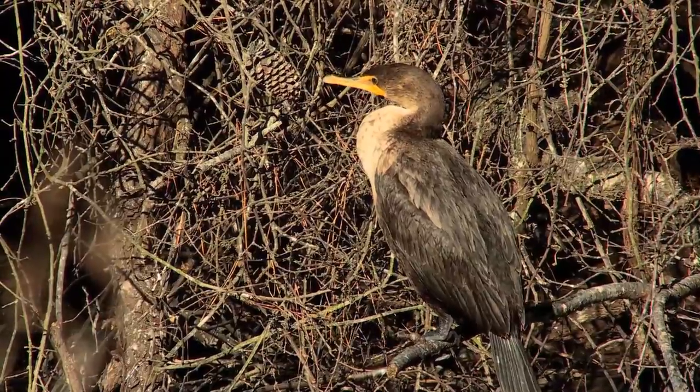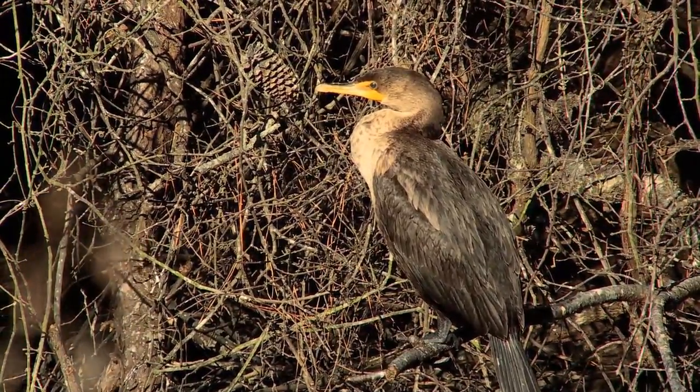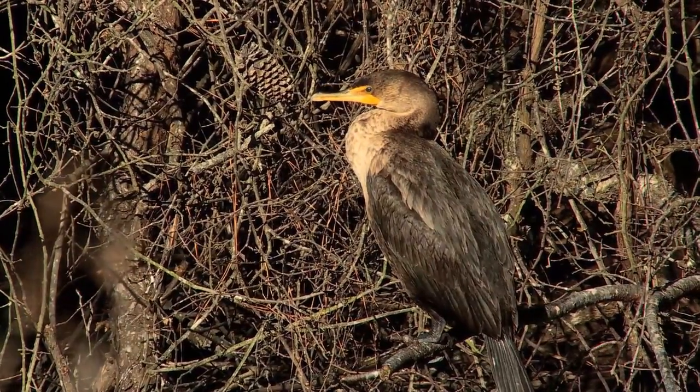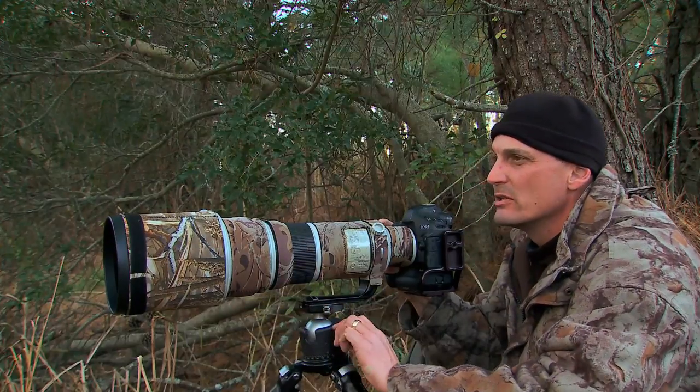So right now I'm about 18 inches off the surface of the water. So I'm still getting that low level perspective, which is what you want. But the lower you can get, the better. All right. Well, this is looking good.